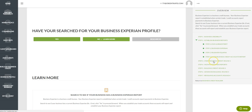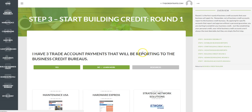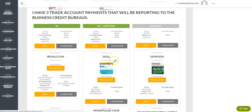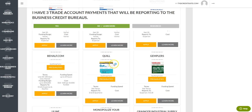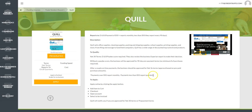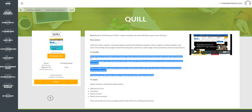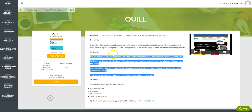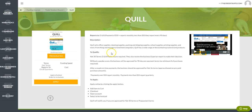Now we continue on by helping you access real vendor accounts while building your business credit. Another thing that makes us very unique that you're not going to find out there is yes, we can tell you that Quill, for example, is an account that you can use to build your business credit. But the problem is if you don't know the underwriting guidelines for Quill, you're not going to be successful in getting approved. So there are some business credit companies out there that will charge you a fee and will tell you the accounts to apply for, like Quill, won't tell you the order to apply, and won't give you the underwriting guidelines. We're giving you the underwriting guidelines so you'll know how to get approved before you even apply. This is a really big deal.